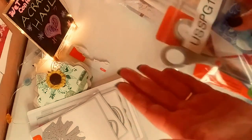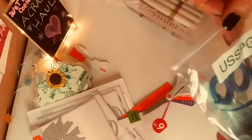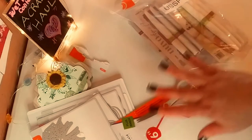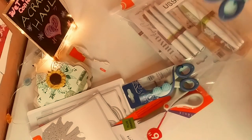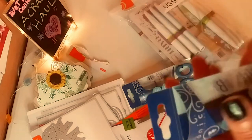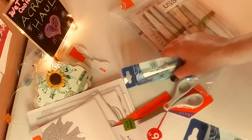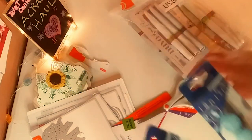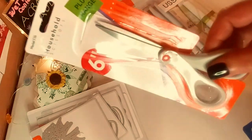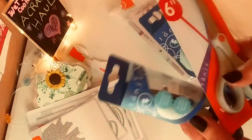All right, so up next, I'm really happy with this. This is what came in the package right now. This was a set of scissors. So all this came in the package from today. This is some really cool scissors. I know Tonic has great scissors, and I really need some really good sharp scissors. So this was like $5 or $6, I believe, for all 3 scissors. These are more detailed scissors, and these are 6-inch longer scissors. These are household scissors, but you can use them for anything. So for $5 or $6, you got all 3 of them. That was a really great deal.